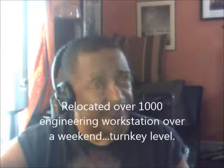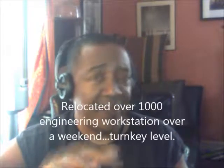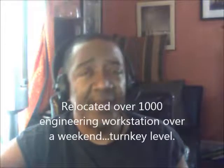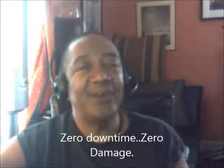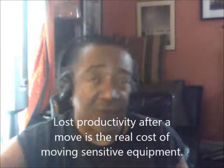We also do simpler moves. We did, in many cases quite large, a job for Citrix Corporation a few years ago where they had to move 1,000 engineering workstations. And I'm talking about workstations that in many cases had 4 or 5 monitors attached to them. It had to be a turnkey move so that when the employee came back to work on Monday, they could sit down and start working, because Citrix understood that the moving cost is not your real cost. The moving cost is the loss of productivity of your highly paid and very important workers.